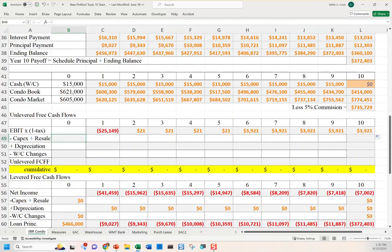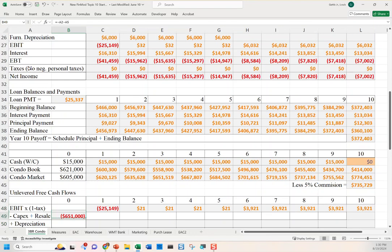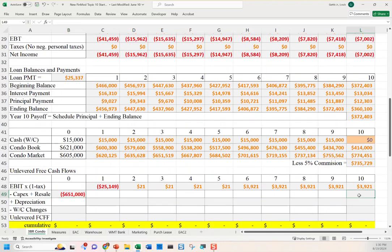And now we'll do our CapEx and resale value. How much do I need to spend today? Well, my CapEx, I'll put a negative, is going to be the 605 minus the closing cost. So that's the condo building value and furnishings minus the closing costs. So out of pocket is 651. And then how much do I get if the condo sold in 10 years with a 2.5% appreciation?